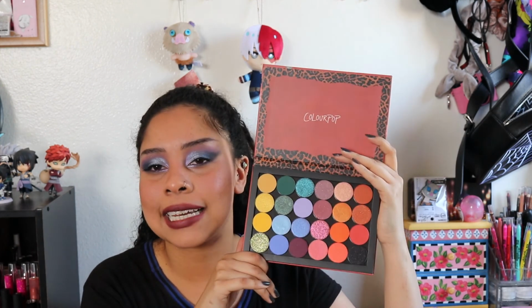These obviously might get put in different palettes because they're singles, so they're easy to move around, and I like the ability to move my favorite shades into one palette and have that all together, and you can make so many different color stories. So although it looks like this, they might get switched around into different palettes.